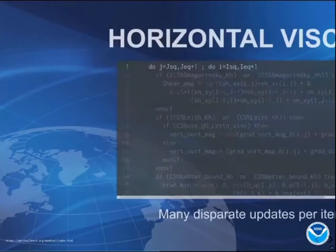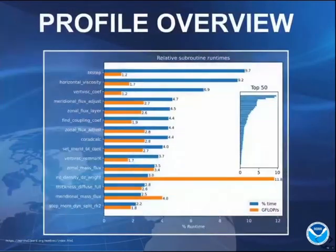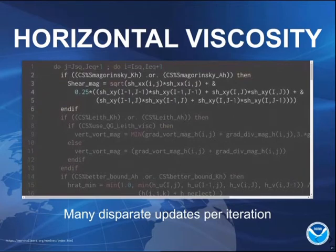So I'll start with the horizontal viscosity function, which I believe was the second slowest function on here. So PERF told us that this function was a problem, and it even called out particular lines. What we ended up seeing was that we had this very large if block, and it was doing lots of calculations inside it.